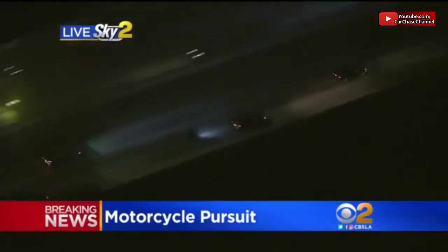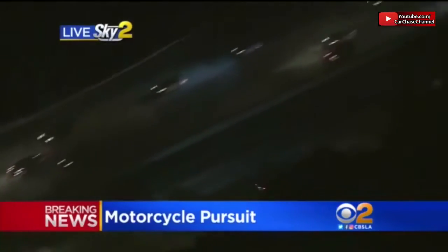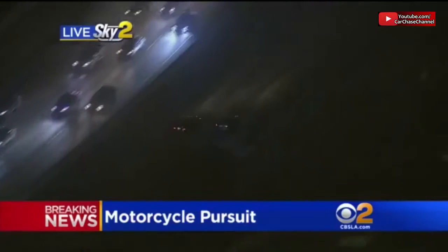Unfortunately, this person is on a motorcycle, so they can weave in and out of traffic to begin with. This person is now involved in a pursuit. There's not very much traffic going on right now. So for this driver, it's a bit of an open road, which is very problematic for the CHP.